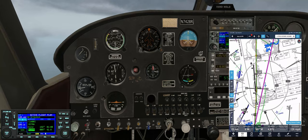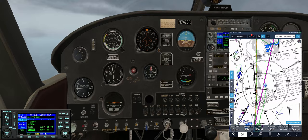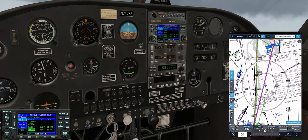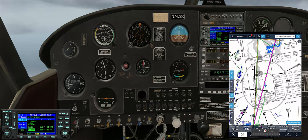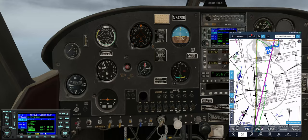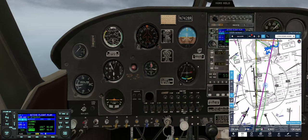Kevin 735 X-ray November, Denver Center equal altimeter 997. I can see some of the wonkiness in my localizer approach here, and it's easy to get distracted. The main thing is you don't want too much deflection on your CPI, where the situation becomes uncorrectable.